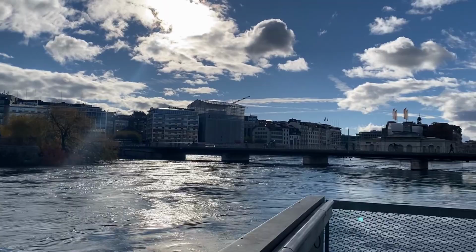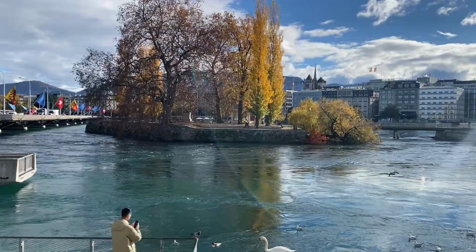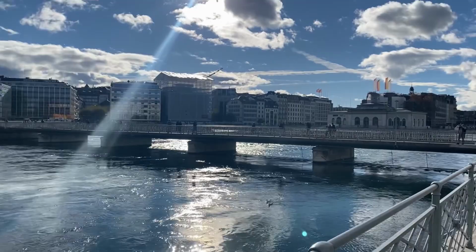Excited to check it out. This is a nice viewpoint here as well. Enjoying the beautiful Geneva scenery, and it's warming up. Thanks, sun. Thanks for showing up. I do have to say again, it's brightening up to be a beautiful day here. Sun coming out, warming us up.